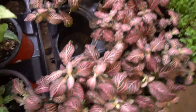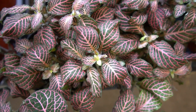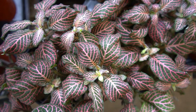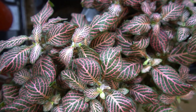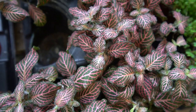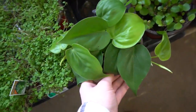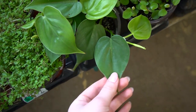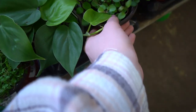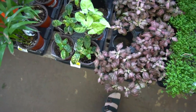Then we also have some Fittonia. And these are so nice. Fittonia are really dramatic plants though, so if you get one and then don't water it when you're supposed to, it will just kind of go flaccid on you, but that's just what they do. Then we have some Philodendron hederaceum again, or the heartleaf philodendron, or Philodendron scandens. This is wire vine, angel vine. These are $3.99, all these plants.